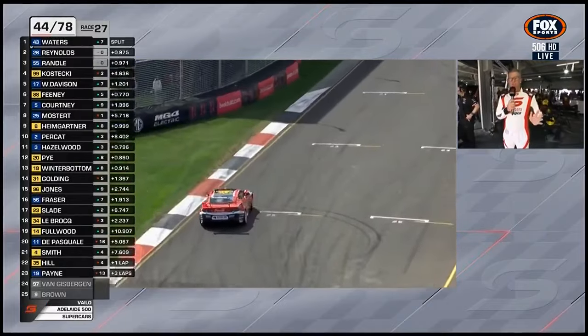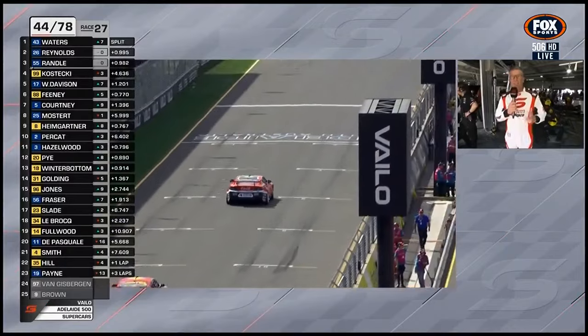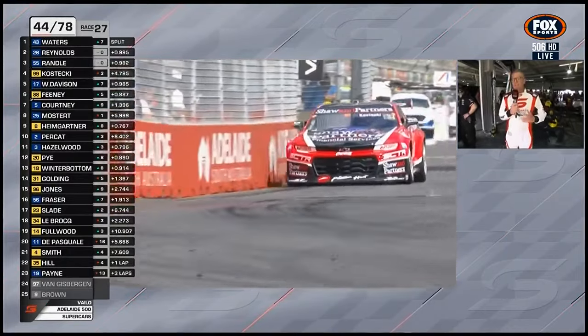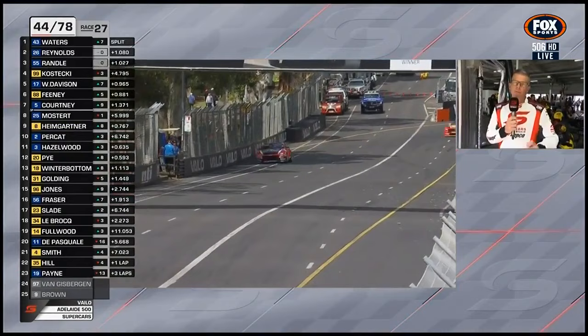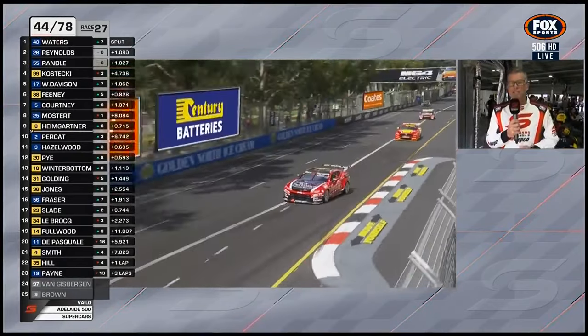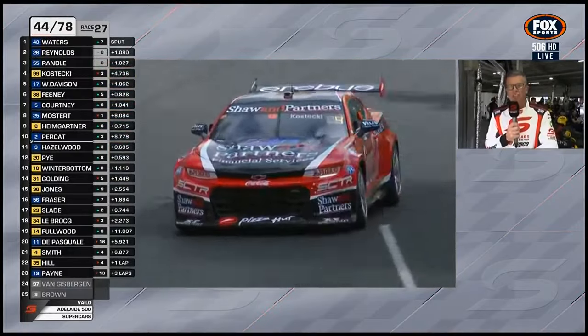I intercepted a radio message from David Reynolds back to the team here at the Penrite Racing Garage, and he's starting to have some steering dramas. All he said is, I've got some steering issues going on. So the team have told him to bat on as best he can and stay as close as he can to Cam Waters, because they feel like they've got a shorter pit stop time at the final pit stop than the number 43 Monster Energy Mustang.